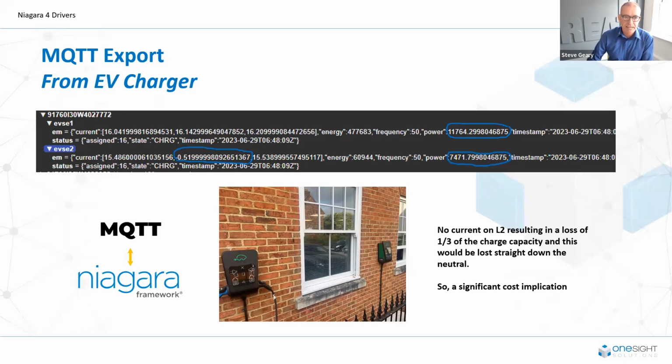And when we read down the data, we have a 3-phase supply. Tom's has got 16 amps being delivered on each of the phases L1, L2, L3. Mine only has 15.5 on L1, 15.5 on L3, and I'm pulling no current at all on L2. So my car actually had a fault with it the day it came out of the factory.